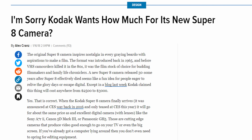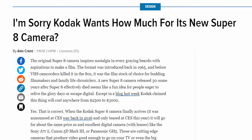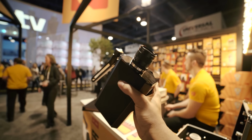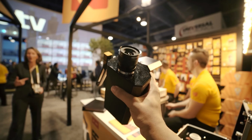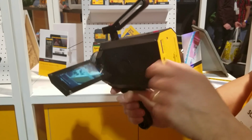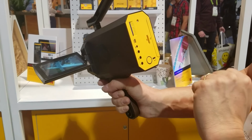With the camera being partly marketed towards film students and a newer generation of people who harbor an interest in retro technology, this price seems to be pretty steep for the target demographic Kodak is trying to reach. Additionally, Kodak's new Super 8 camera would directly compete with vintage camera systems that can be bought at a fraction of the price in online stores, or which can be found in a relative's basement.